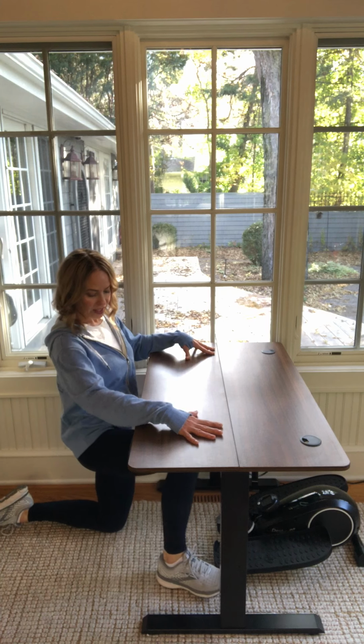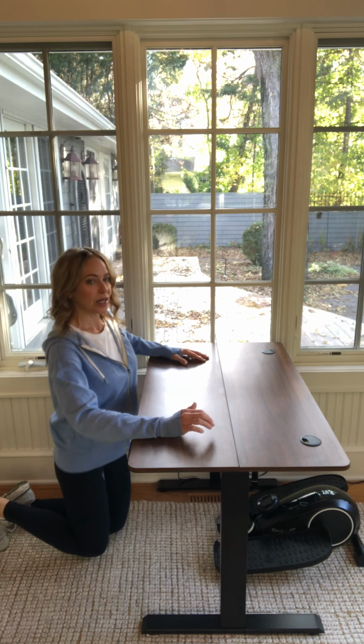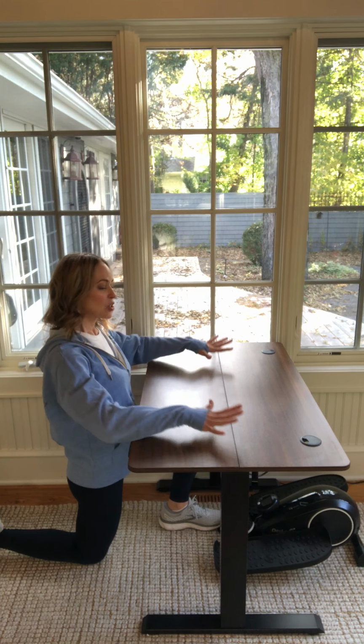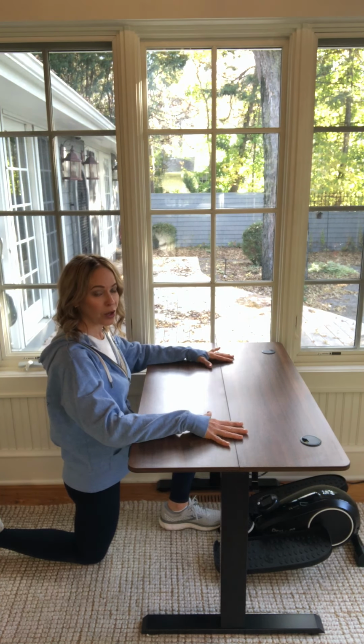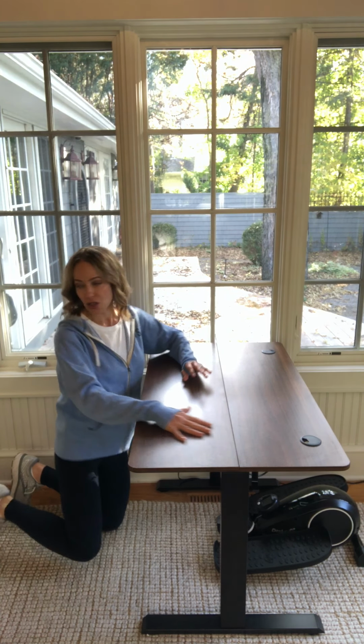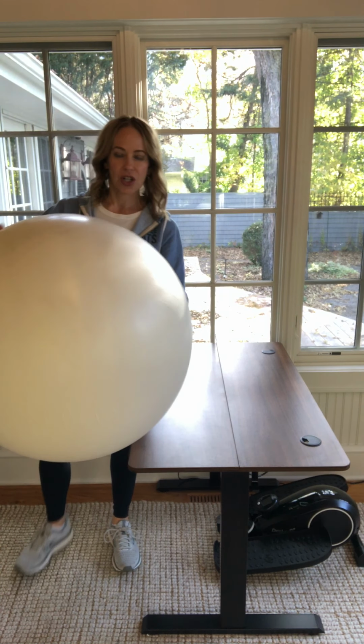Sometimes I'll put one leg up. Sometimes I'll stretch, but obviously when I get into the stretching, I'm not doing a lot of typing or working, but it really feels good. Okay, so I kneel for a little bit, and sometimes I put a pillow under my knees. Okay, that's option 1. Option 2, I grab my trusty ball that I purchased.